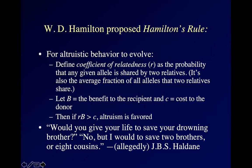So William Hamilton proposed Hamilton's rule, and that is that altruistic behavior is going to be favored if the coefficient of relatedness multiplied by the benefit is greater than the cost. What the heck is that? The coefficient of relatedness is the probability that any given allele is shared by two relatives. It's also the average fraction of all alleles that two relatives share.